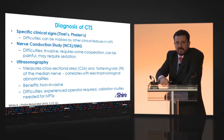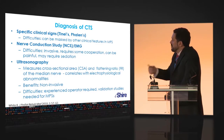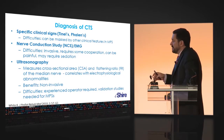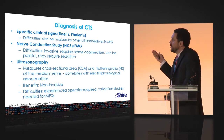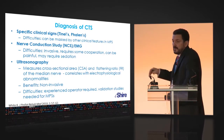The problem is that the nerve conduction study is an invasive procedure, and that limits its use. So in MPS it's not easy to make the diagnosis by clinical signs, but you need the nerve conduction or the new approach, which is ultrasound. Ultrasound appears to be a good method, correlates with the electrophysiological abnormalities, but needs a very experienced operator. Not every center has experience doing that. I think it should be validated in the next year, but could be a good solution for our patients.